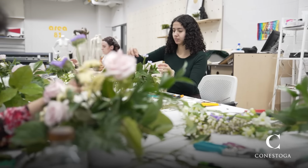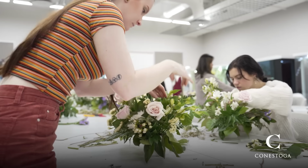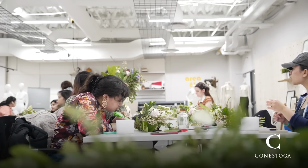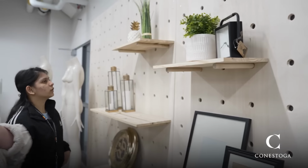The other thing that we're finding out here is the event industry is really big in this area. So floral design, prop making, even the graphic design, doing signage and things like that, that's huge for our students in this area. So we really like to make sure that they're well-rounded and they're able to do both sides of the spectrum. You learn so much more than what you expect, and there's always something new to learn every day.